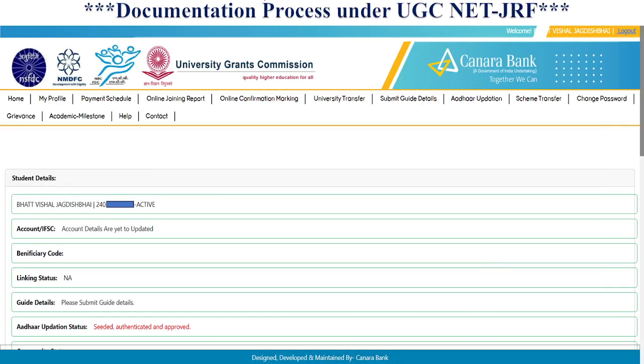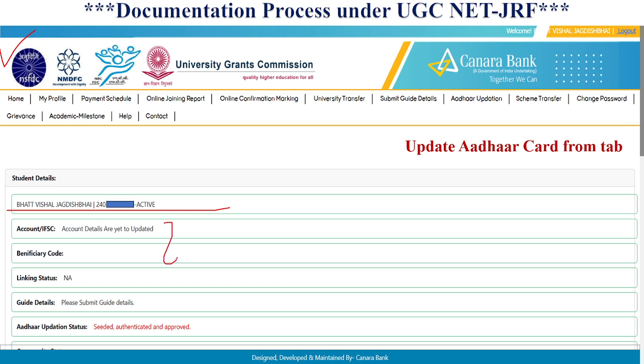Then see, this whole preface you will come to know after registering. After registering, the first step you all have to do: you will get your name, the student ID, and active status. Okay, this all is pending. Why is it pending? Because these entries will be completed by your nodal officer, from the data you provide in the file to the particular nodal officer.